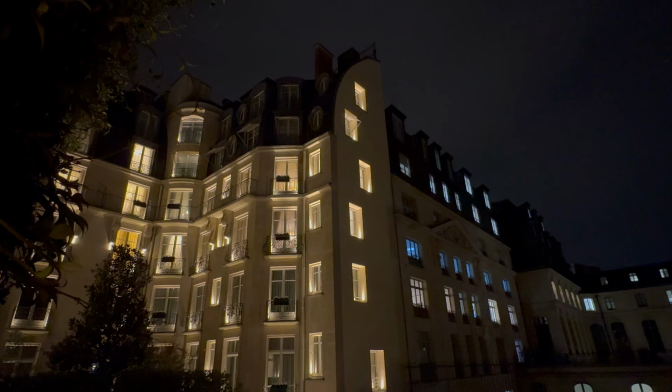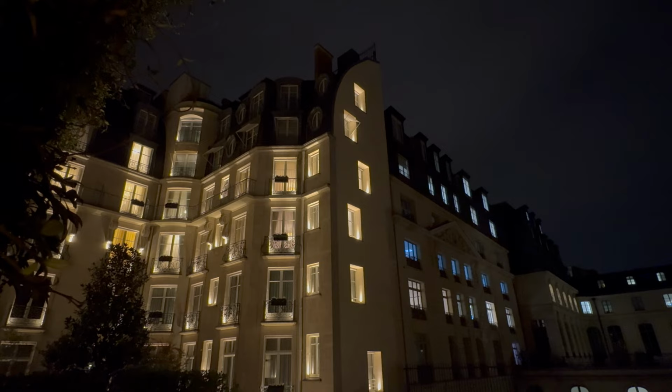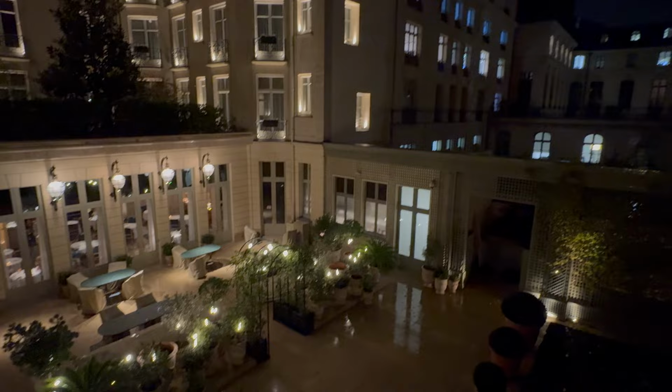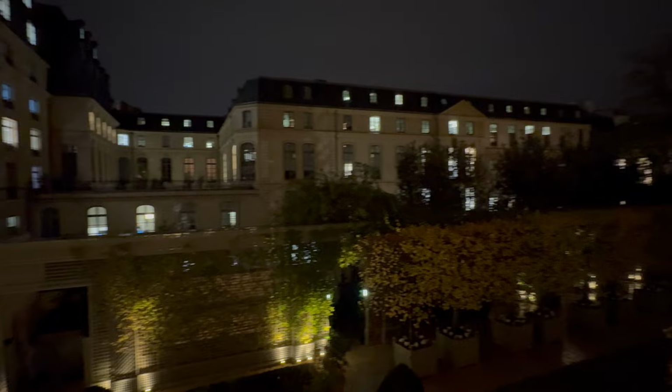Just back in our suite after dinner there. It's good food. Good food and good service at the Ritz. So, night falls here.